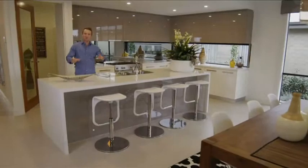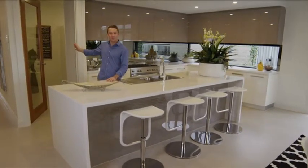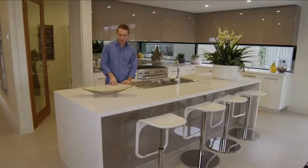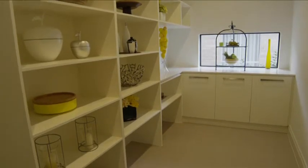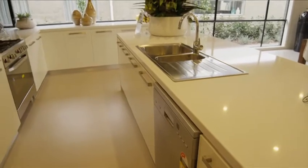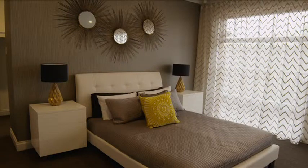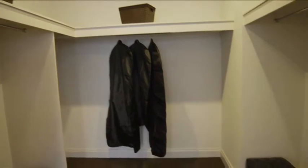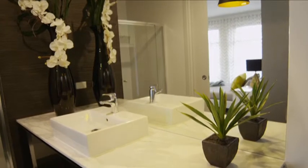The kitchen is spacious and practical, and it includes a huge walk-in pantry, so there's definitely no shortage of storage space, which is an added bonus. Another highlight of the Opal is the master bedroom, which includes separate his and hers walk-in robes, as well as a spacious and functional ensuite.